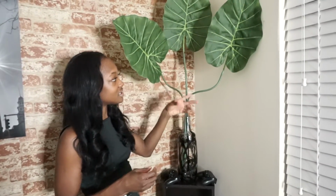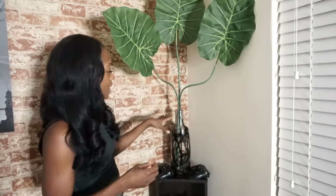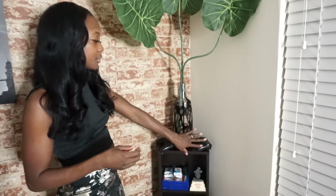I needed to add some greenery to the brick wall because without the greenery, I found the brick a little boring. So yeah, I got these from Home Goods for $6.50. And I got this lovely vase from IKEA for $29.99. And I just put his controllers over here so that when he gets up either from his desk or from the chair, it's easy for him.